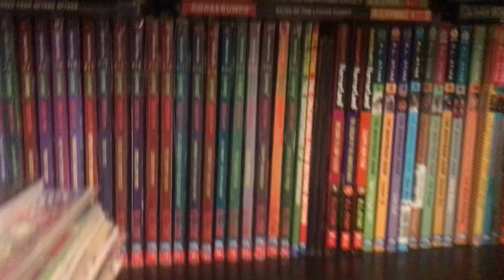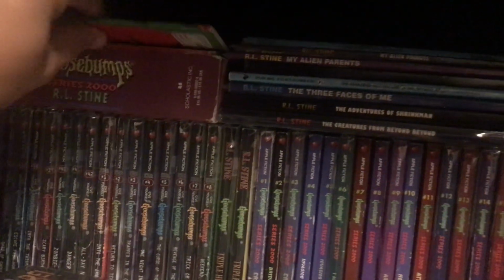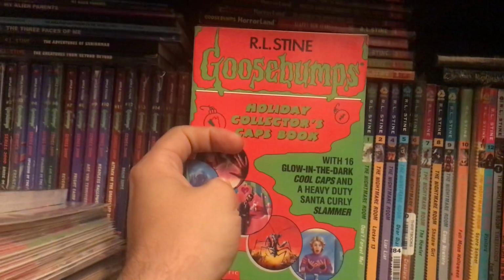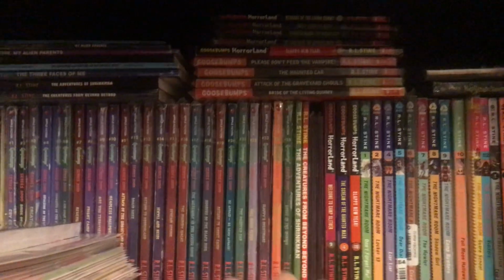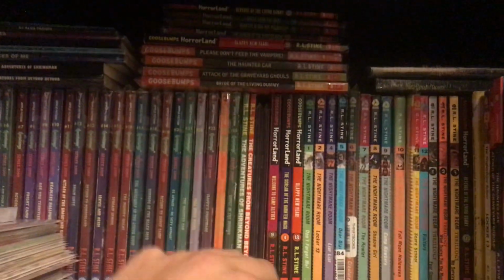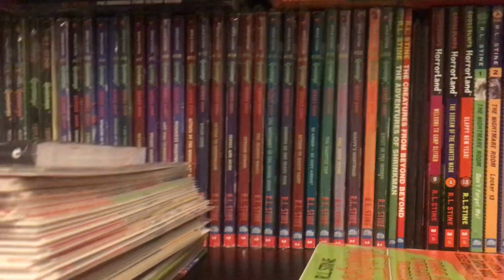All right, now I'm going to kind of sit down because I don't want to bust my knees up. But let's get up here real quick. So this is where I keep the collector's cap books. I really don't have any other place to put them, so I set them up there on top of this box set I have. These are just reader copies. Cool little facts in there, mind you.